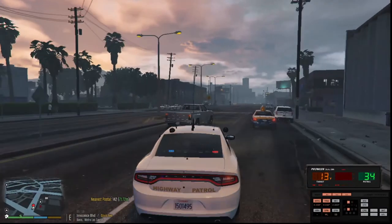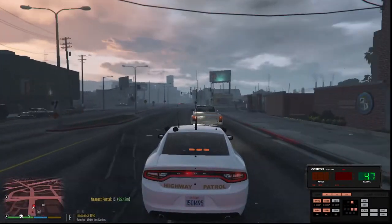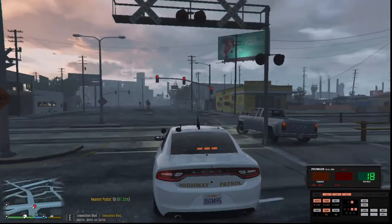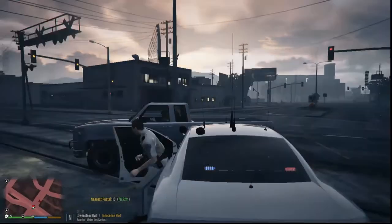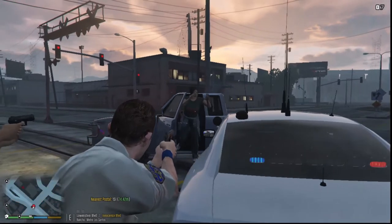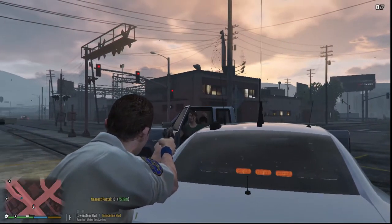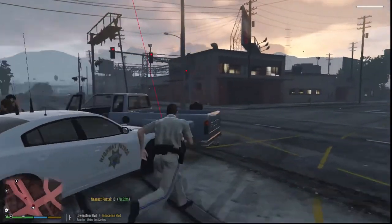Jeez. I'll go primary, sir. This guy is reckless! Get out! Get out the vehicle now! Get out! Give it up, you're surrounded! Passengers, stay in the vehicle! LSPD, get down on the ground! Suspect on point! I'll cover this unit too.